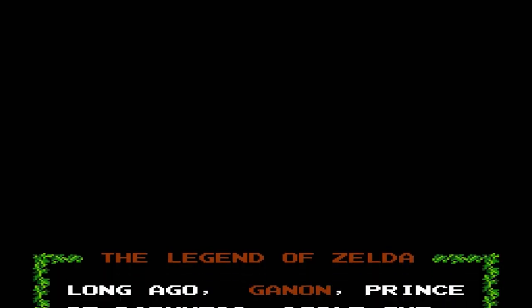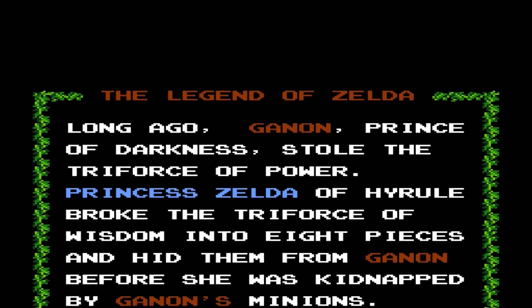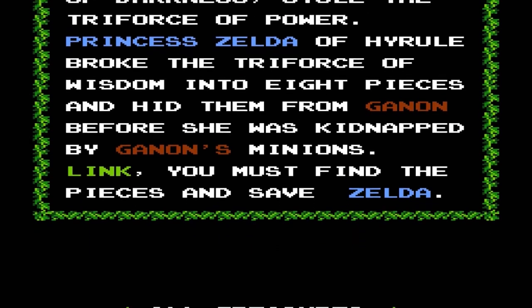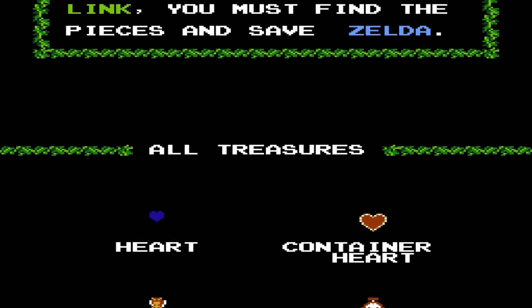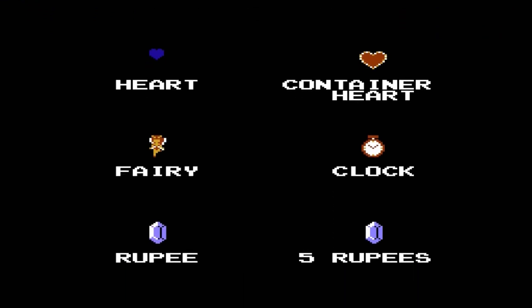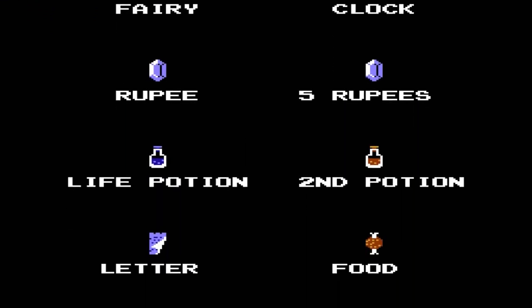And of course, today I'm going to be doing episode number 174 of Old School Retro Tuesdays. And I'm going to be doing a very special gameplay video of playing the first and second Legend of Zelda games for the Nintendo Entertainment System, or for short, the NES. And I'm actually very excited to play two of the original Zelda games. And of course, the one on screen right here is the first one.